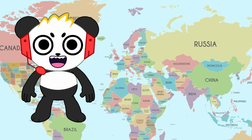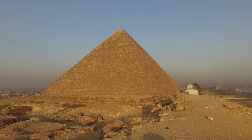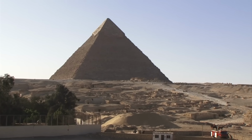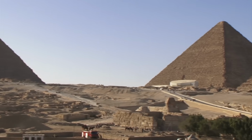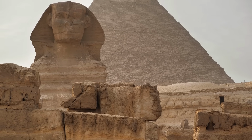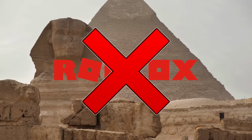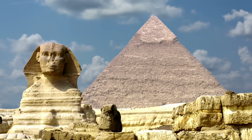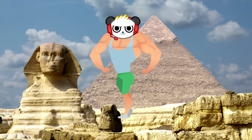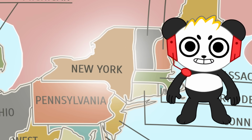The Great Pyramid of Giza in the Giza Desert, Egypt. The Great Pyramid of Giza is one of the 7 wonders of the world. These pyramids were built during a time when there was no machines to lift things. That means these pyramids had to be built by hand. And it also means that there was no roadblocks. If I were building these pyramids back then, I would probably be super swole. Oh, yeah.